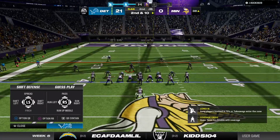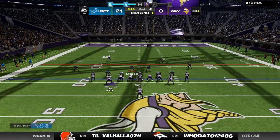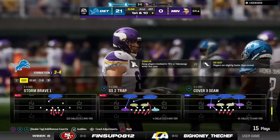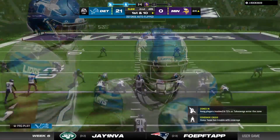Here we go. Back to throw now on 2nd and 10. This one caught over the middle. It's Oliver, the tight end. His first catch, good for 14 there and a 1st down.